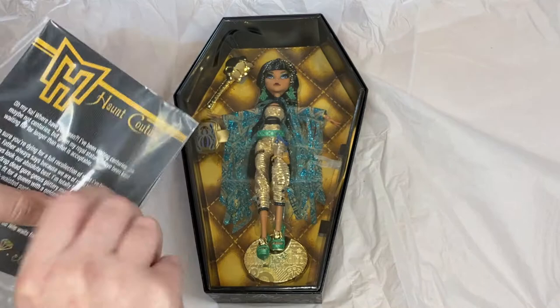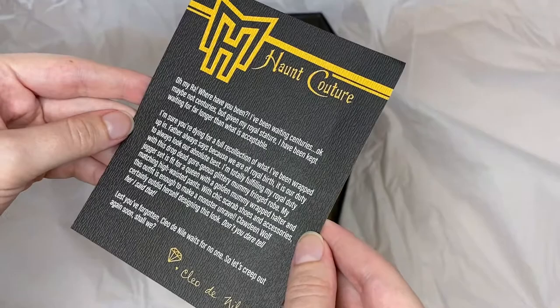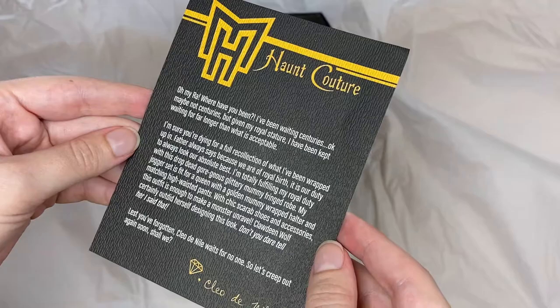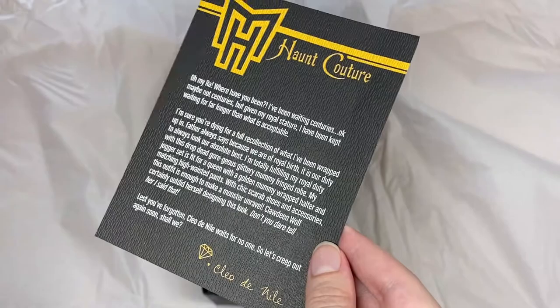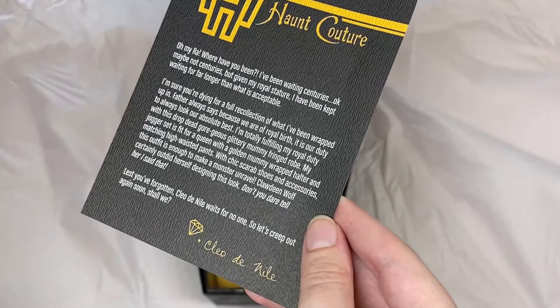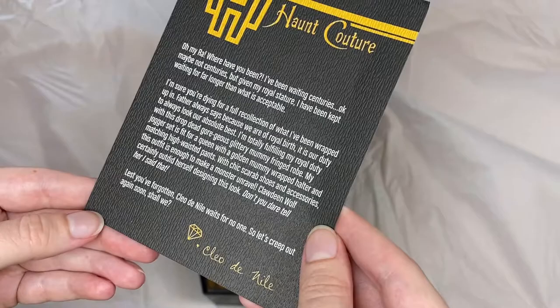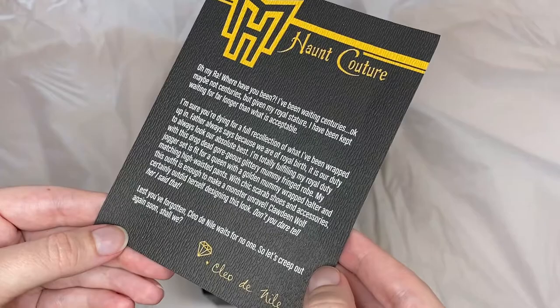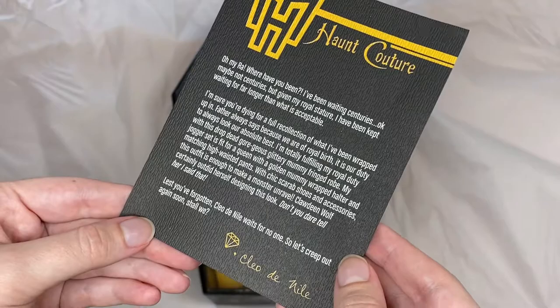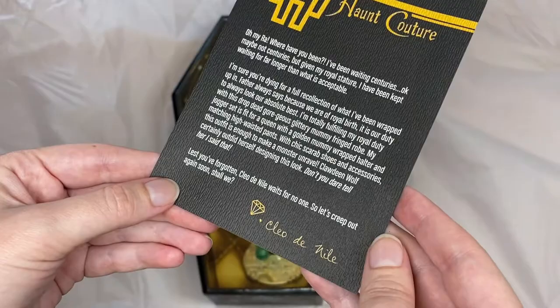Oh my Ra, where have you been? I've been waiting centuries. Okay, maybe not centuries, but given my royal stature, I have been kept waiting for far longer than what is acceptable. I'm sure you're dying for a full recollection of what I've been wrapped up in. Father always said, because we are of royal birth, it is our duty to always look our absolute best. I'm totally fulfilling my royal duty with this drop-dead gorgeous, glittery mummy-fringed robe. My jogger set is fit for a queen with a golden mummy-wrapped halter and matching high-waist pants. With chic scarab shoes and accessories, this outfit is enough to make a monster unravel. Claudine Wolf certainly outdid herself designing this look. Don't you dare tell her I said that. Lest you've forgotten, Cleo de Nile waits for no one. So let's creep out again soon, shall we?